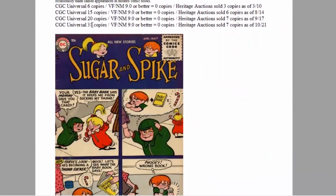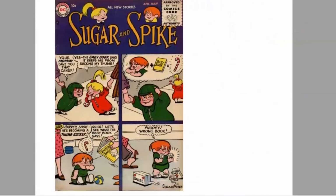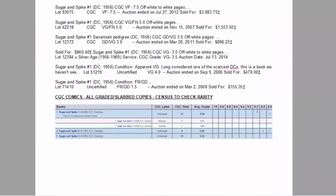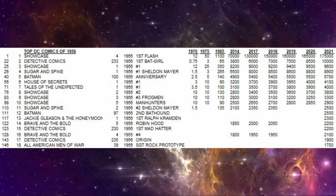On the census, there are 31 copies in total graded. Heritage has only sold 7 of these ever. This is a tough one to locate. Always moving up in the guide. People realize the importance of this title. It's an $8,900 book for a 9.2 raw grade. And on the census, the highest graded copy in the world is an 8.0 of this rare children's title.